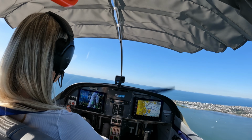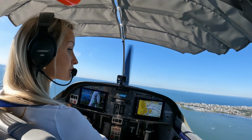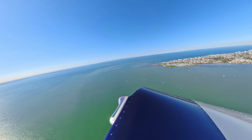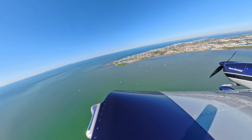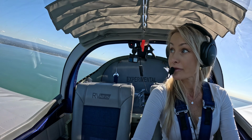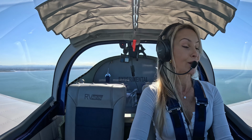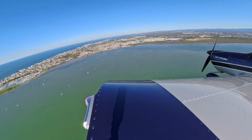Right, we've got a bit of a busy circuit today. With traffic, Lima Tango Oscar, helicopter depart, runway 25, Redcliffe. Traffic Redcliffe, RV12 Mike Yankee Echo, turning base for runway 25, number 2, traffic Redcliffe. Yay! How nice is this? What a day to go flying. Beautiful.